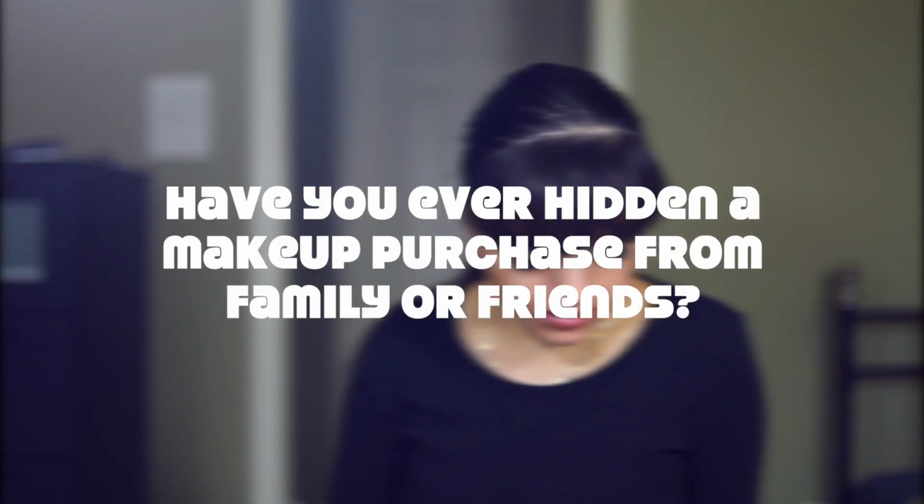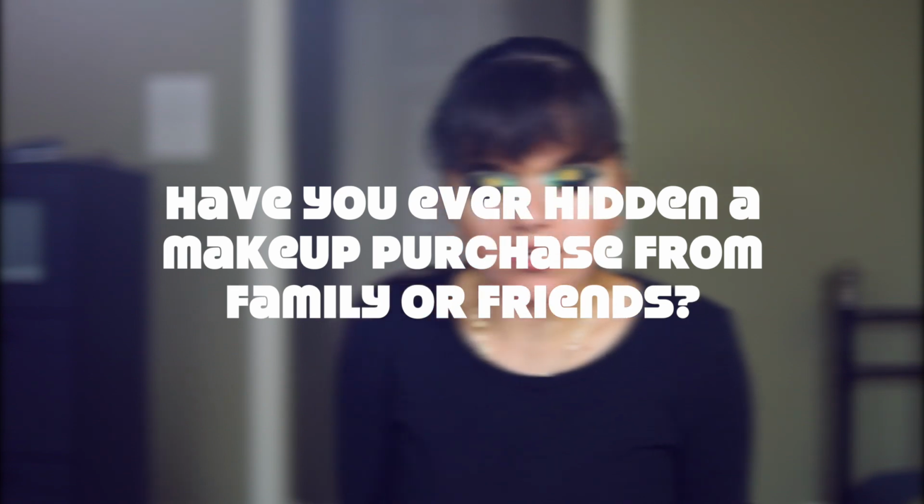Have you ever hidden a makeup purchase from family or friends? Never. I haven't had anybody come into my room and look through my makeup collection recently, but I know that my sister definitely still does that. If I'm at work or doing something else out of the house, she tends to come in here sometimes and just look through my makeup and do her makeup with my makeup products. And I've gotten into the habit of showing her a new makeup product. If I get something new that's makeup related, I show it to her, or even before I buy something, I show it to her and I ask her opinion. And if she likes it, then I get it.